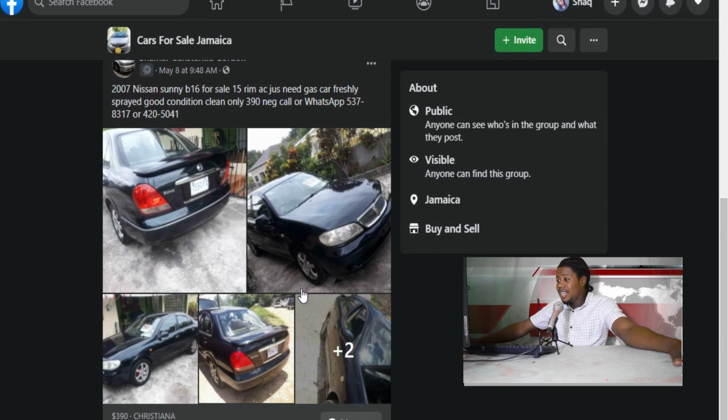Okay, so here we have a 2007 Nissan Sunny. This one is selling for 390,000. It does look a bit familiar, but we'll read what they have to say about it.